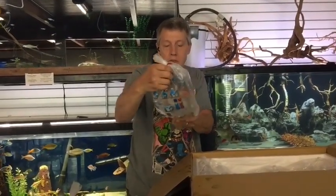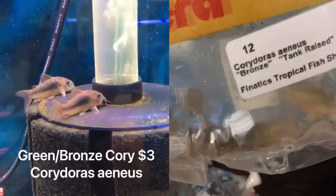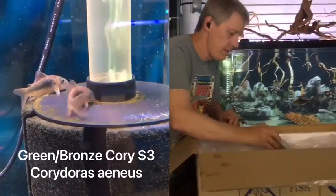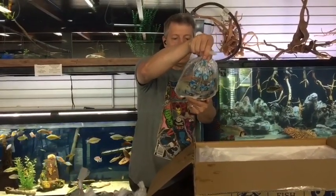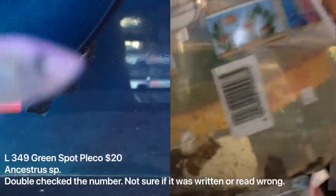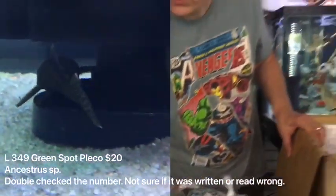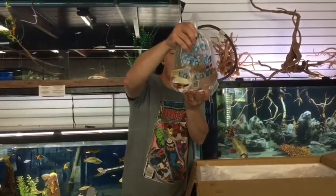More corys. These are more standard. These are the bronze corys, Corydoras aeneus, for those who like their Latin. And let's see, more Plecos. These are the L346 wild green spot and citrus. A little different variety of bushy nose Pleco. Came in a couple bucks more than your standard bushies, but not a lot. They're inexpensive, good algae eater.